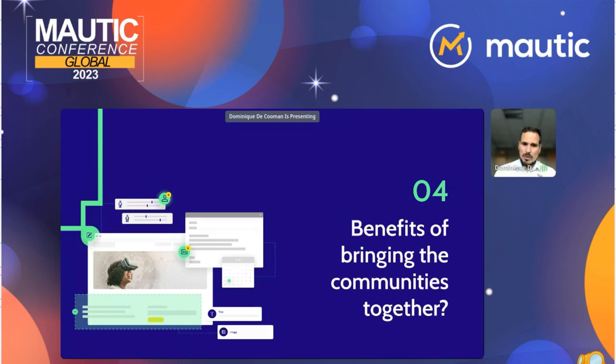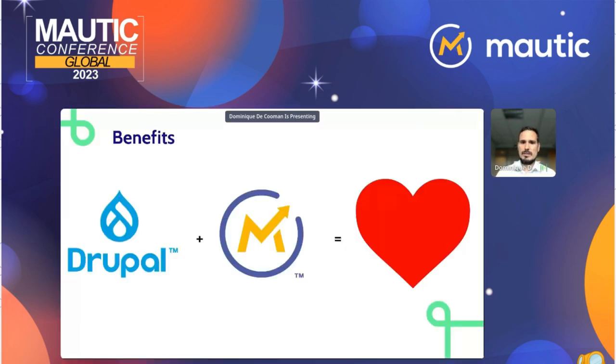Now that we understand Drupal, Mautic, and the business value that it brings, how can we bring the communities together? How can we bring Drupal and Mautic closer together? I did this very same presentation on Drupal Jam a couple of weeks ago, more oriented toward promoting Mautic in the Drupal community. A similar presentation I will be doing at DrupalCon, because I see huge benefits here.